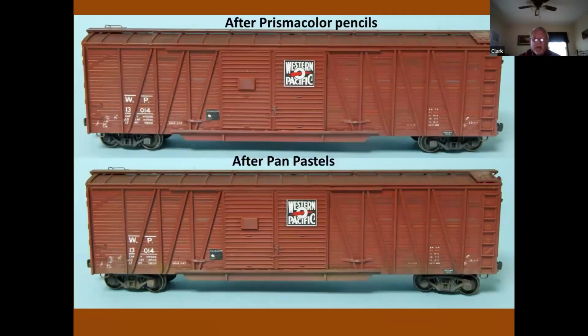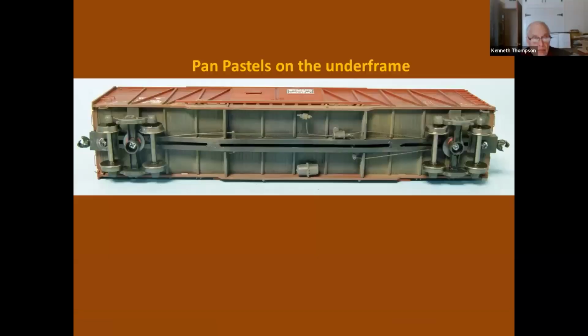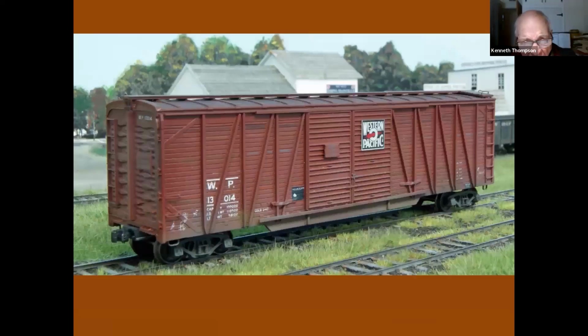Okay, the top one is after I've gone over with some Prismacolor pencils. And the bottom one is after I've hit it with pan pastels. You can see I've hit the trucks and along the underside of the car, the side sills. And this shows mostly pan pastels, the burnt umber on the underside of the car. And then this would be the car when finished and put into service.